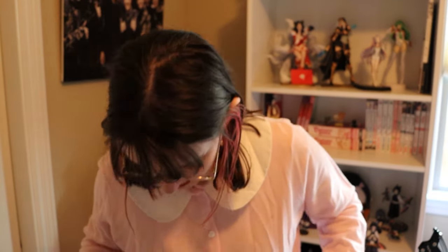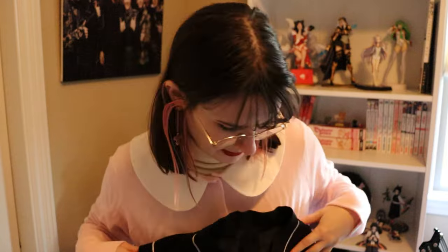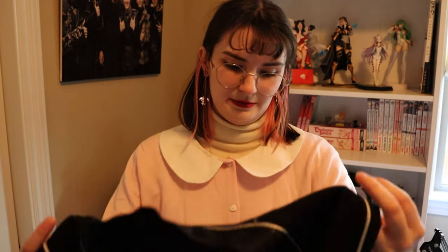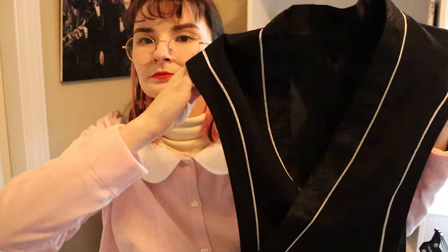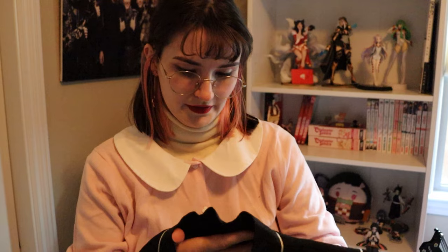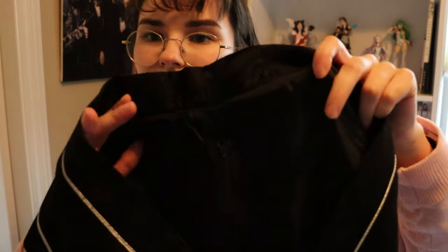And this is the main dress, I believe. It smells worse than the rest of the accessories and stuff. Maybe because they're in their own separate bags. Here. This is nice. It has an invisible zipper in the back. You guys can see right here. And it is lined on the inside.